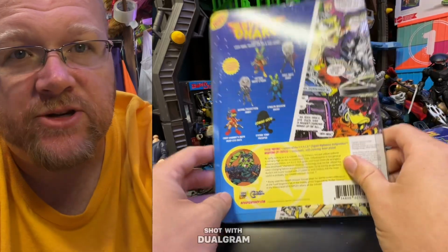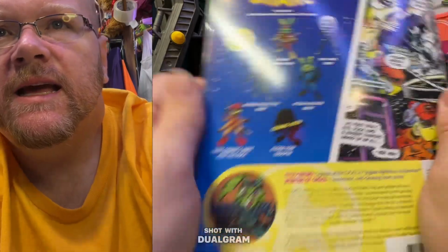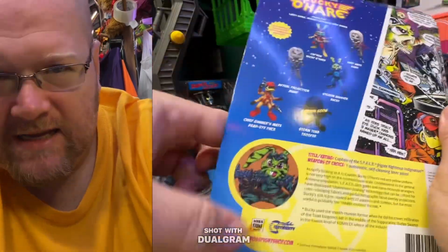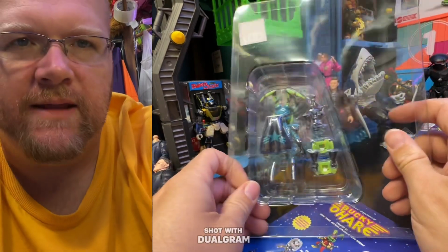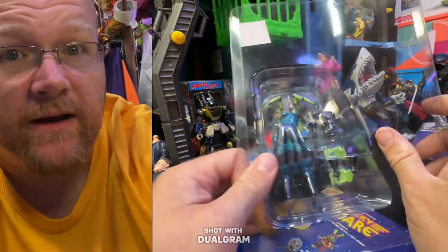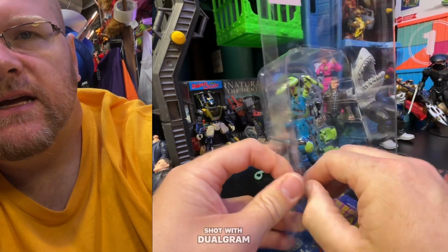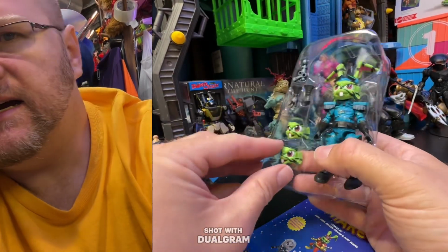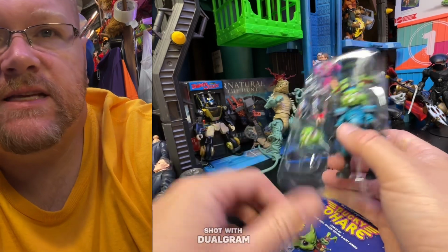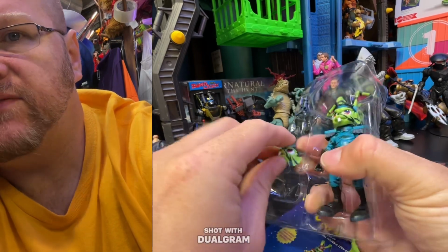Now, one of the reasons that I actually really like this, I'd never picked up a Bossfight Studios thing, is you can actually take this out of the packaging and you can still put it back in. That needs to be done on every action figure, because even with the plastic free initiative and all that stuff, first off, this makes it easier to recycle this if you need to, because there's no tape or nothing involved.